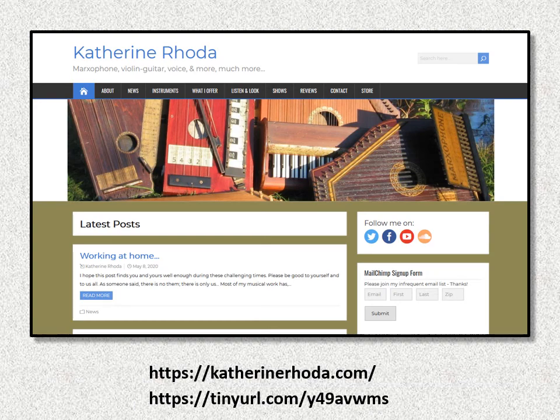Also, Catherine Rhoda told me that she had a website that she does maintain on these novelty zithers, and I'm showing you two URLs there. The tiny URL goes to her website, and it's the area of her website that has more resources, more website resources for people who want to find out about novel zithers. So I would recommend that as well.